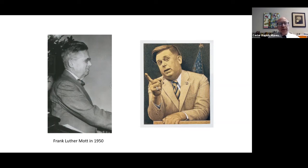I don't have a good image of him. This is the best that I could come up with, and from several years later. I mean, Booster was made in 1936. This is a photograph of Mott in 1950, so 14 years later, and not from nearly the same angle, but he used Professor Mott as a model for the Booster.